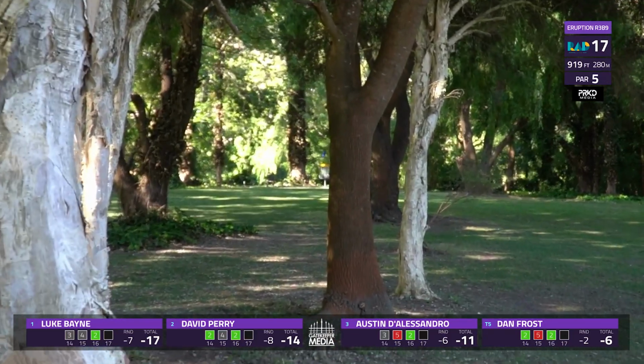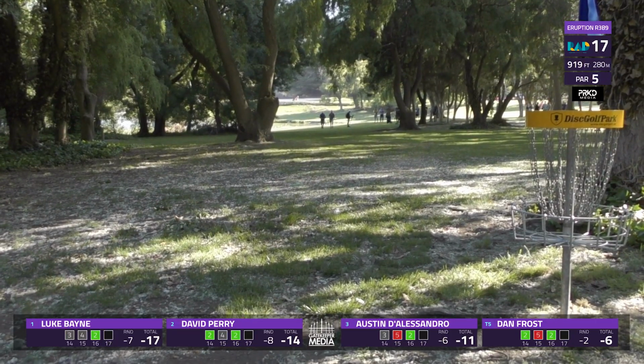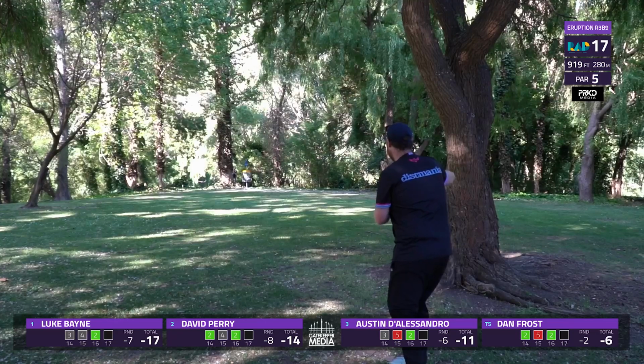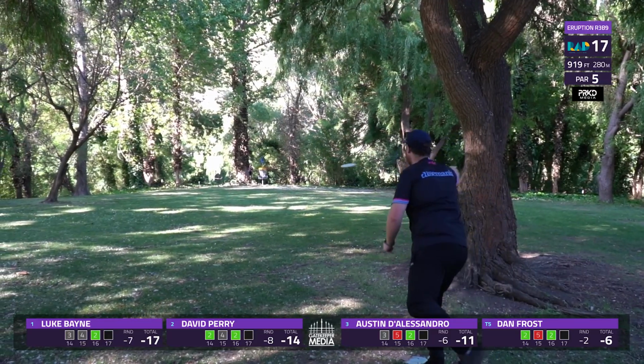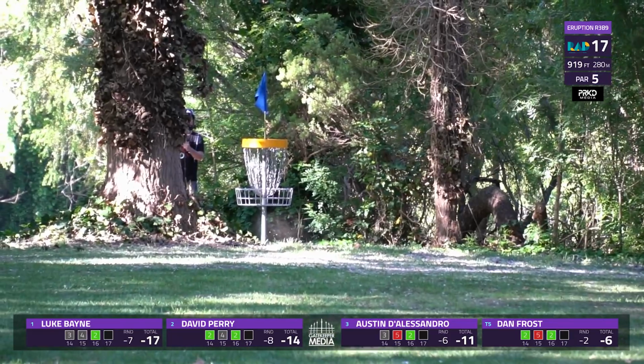It's got a little bit of flex and looks like he's going to come on the inside of that tree. And it's settled a little short, so he's going to have an edge of circle putt for the birdie, but he doesn't need to birdie it, just needs to stay clean from this point on. And it's great from Dan. Absolutely. Basically a jump putt straight in for the bird. Yeah, fantastic. Right in the bullseye.